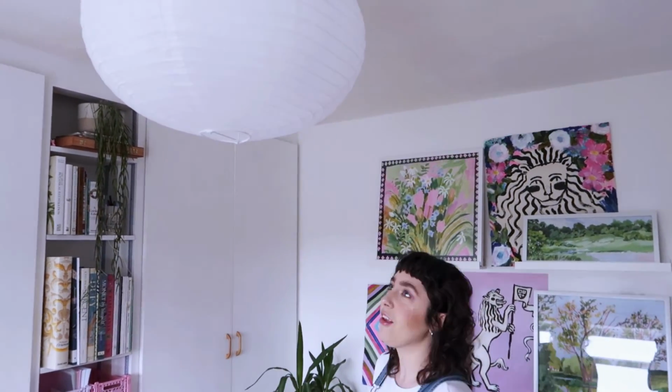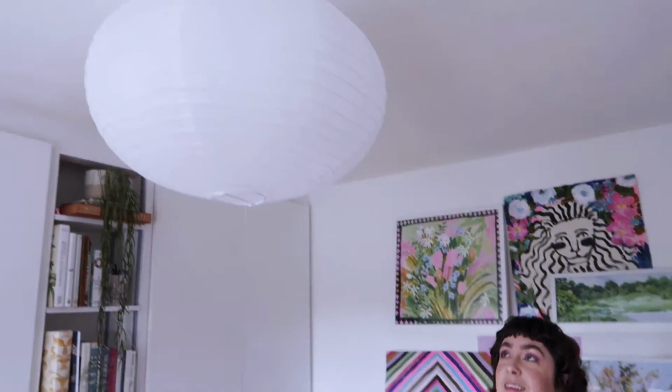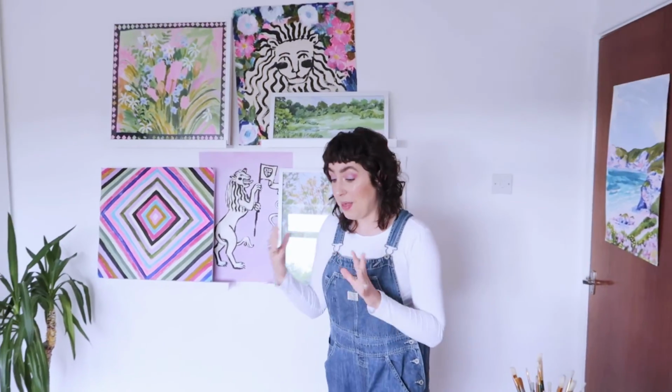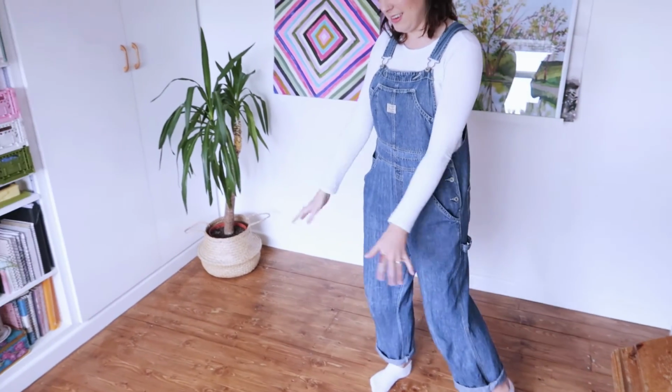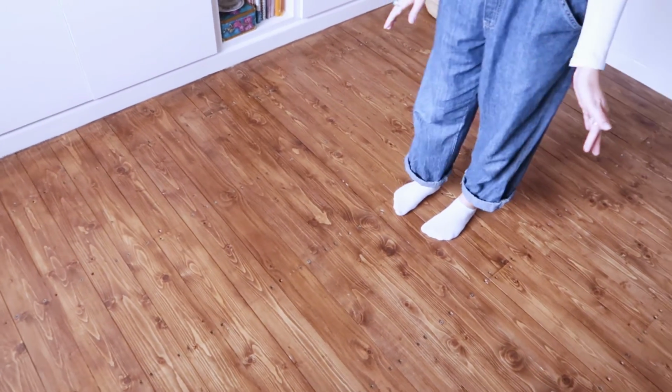And then we have this lampshade. This was £2.50 from Dyna. I know that these rice paper lights aren't exactly expensive, but £2.50, I love a bargain. How good is that? And it just looks so great because it's so big. It just makes the room feel a bit more exciting. I don't know. And then we have the floor, obviously, which took ages, and it's our pride and joy. We love it. It's so good.